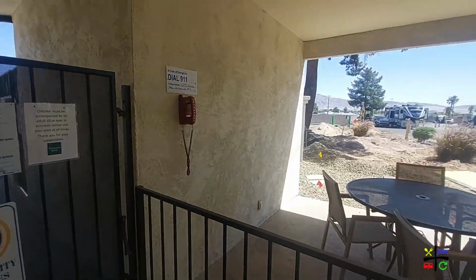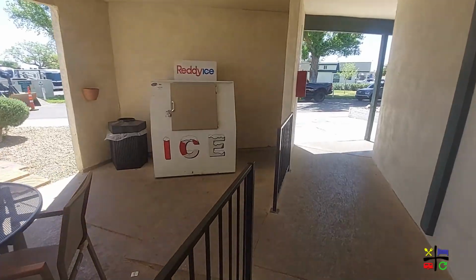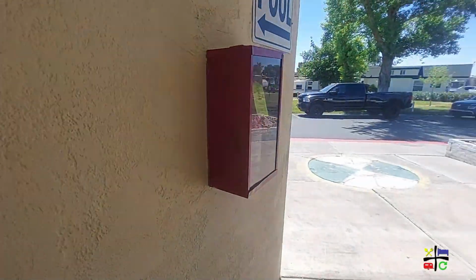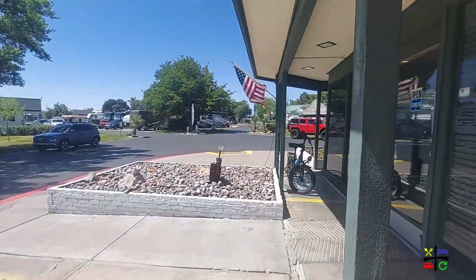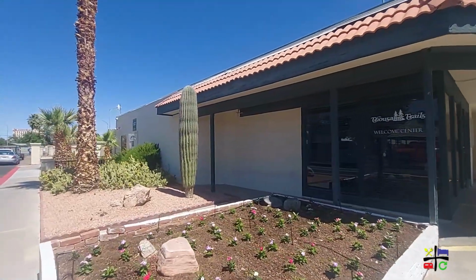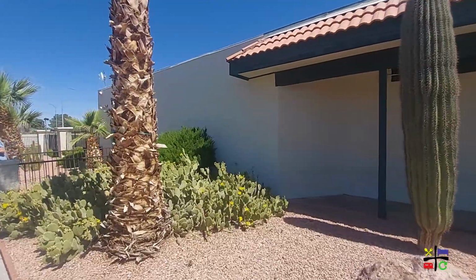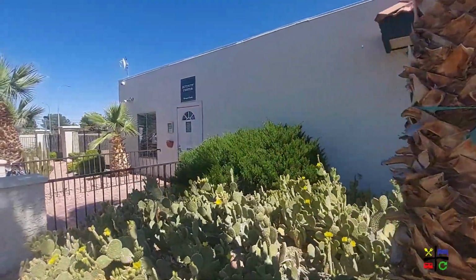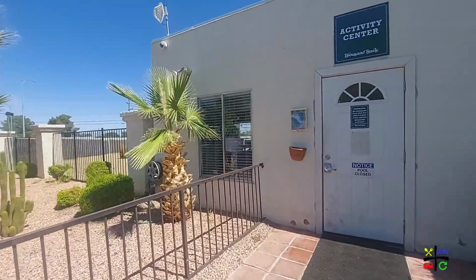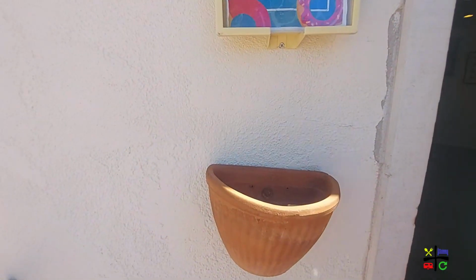There have been times I've wanted to go in the pool after a hike. There's these little picnic areas out here. Well, not picnic, but tables with chairs, which Lou and I have come and enjoyed, just eating peacefully here instead of having Lucy bark at us. There is the office, and I believe the activity center is right behind the office. So let's go take a peek at what amenities or things there are to do inside of there. Crossing our fingers that nobody is there right now. And there are notices everywhere that say pool closed, even when you're pulling in for the first time.